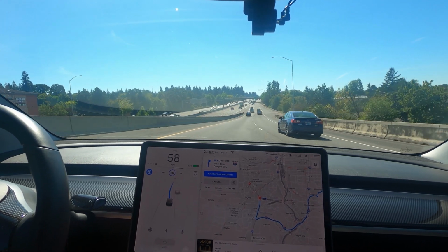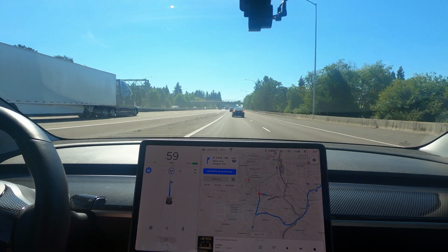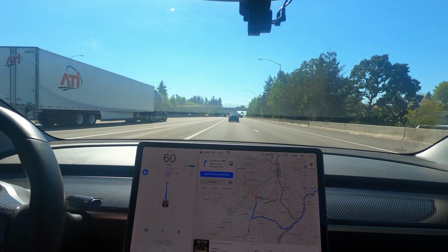Like right here, it should be going 60 already. So people are just going to fly right past you if you're going that slow.